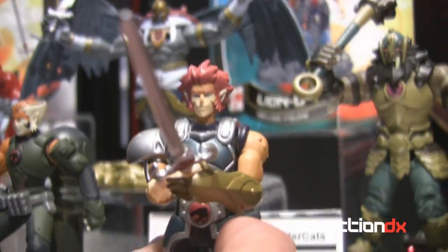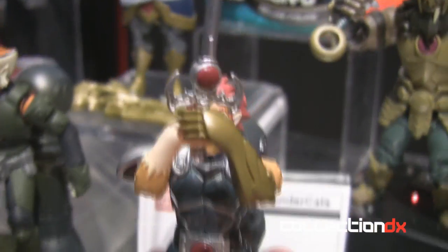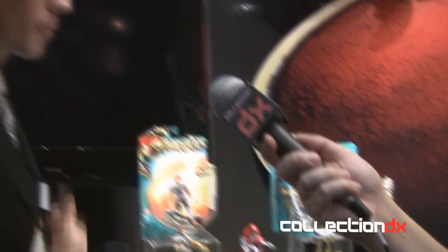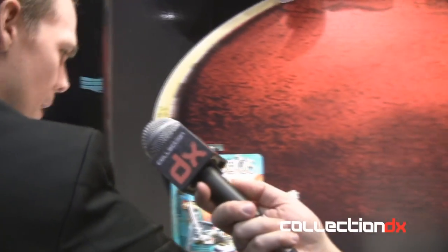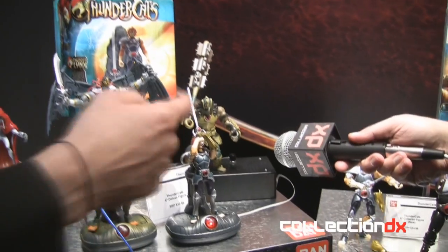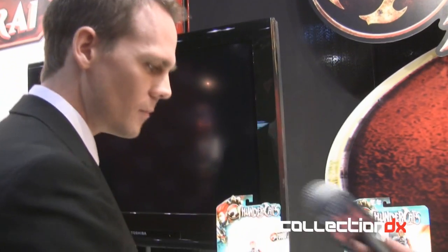Lion-O here, we have a version where you place him on the stand and he actually raises his arms up and does that classic Thundercats ho pose. Lights up at the base, and in addition has that sound built into it. Right out of the package, you'll be able to do that with Lion-O. Tigra, he has whipping action.